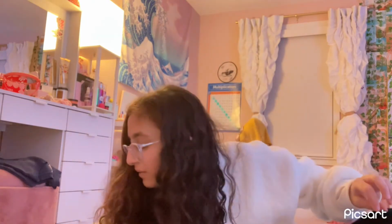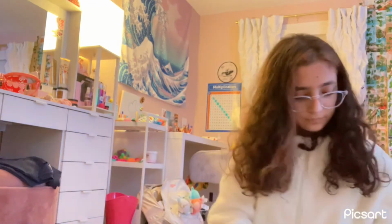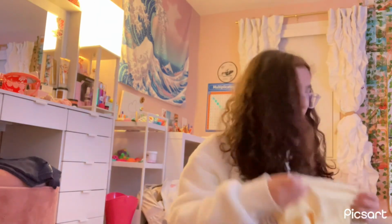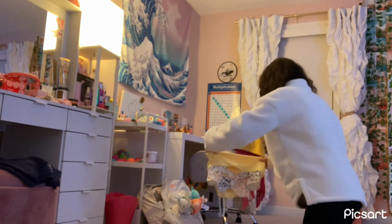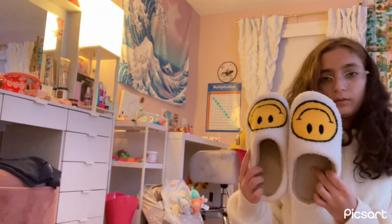I also got another string light. So we're gonna add that to the collection. And then I got these shorts from Abercrombie Fitch Kids, because they have pretty big sizes there. And then I got a one-piece bathing suit because I have like no one-pieces anymore. And then that's it. But I did get something off of Amazon that I did want to show you guys. And they are like those smiley face slippers, and they're really, really cute.